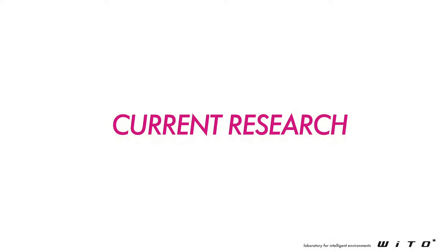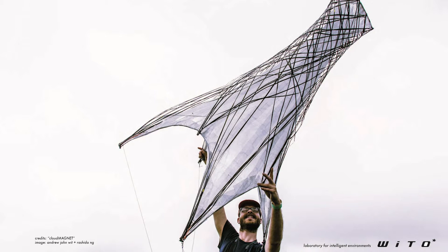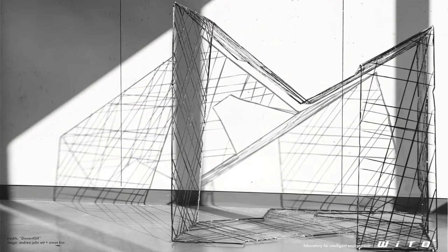Just real quick, where this is going, we're continuing with the cloud magnet project, working with more robustly impregnated skins with PCM and different types of PCM. Also, we're rethinking the carbon fiber structure and how it's made as well as the form so that it works better. This kite didn't fly amazingly. It was also much more windy than we thought on the mountains of Costa Rica. So that was kind of fun.